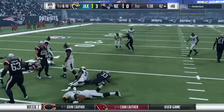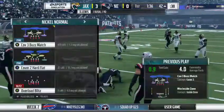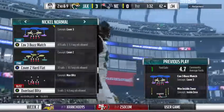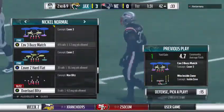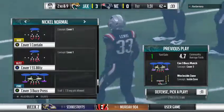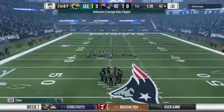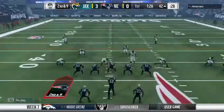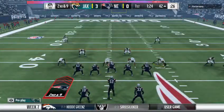Carry for the shifty Dion Lewis. And he'll be brought down at about the 42. Just a yard on the pickup there, and it'll bring up a 2nd and 9. Well, that call makes sense because they've been throwing it well on this drive, and once again, they show passing formation, showing the shotgun. Then they ran out of it. That was a nice play by them defensively, though, to hold it to a short gain.